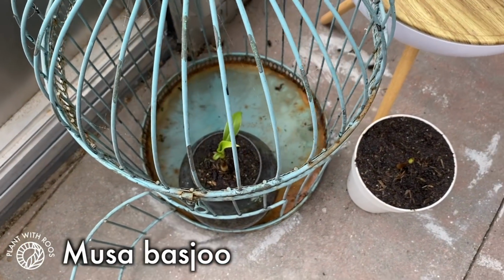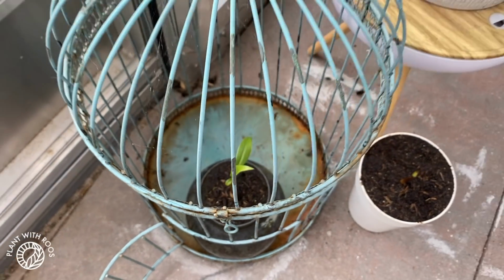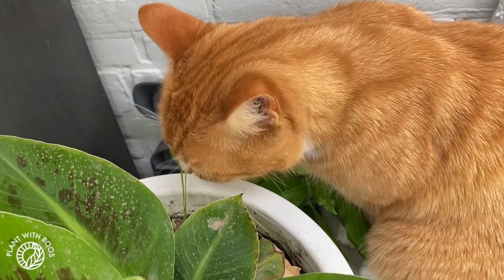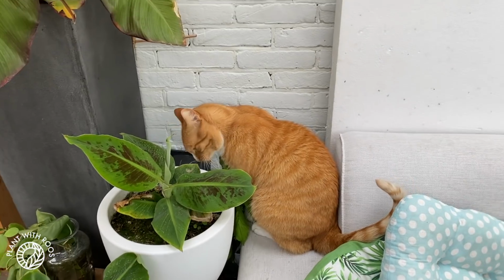These are Musa propagations that my boyfriend took and is growing. That's his project. And I really like that he's now experimenting with plants as well. He's enjoying growing them. He's making propagations even. So this is very exciting. Mickey eating the grass that randomly grew in our banana. Okay, sir. Good find. The only piece of grass in the whole greenhouse.